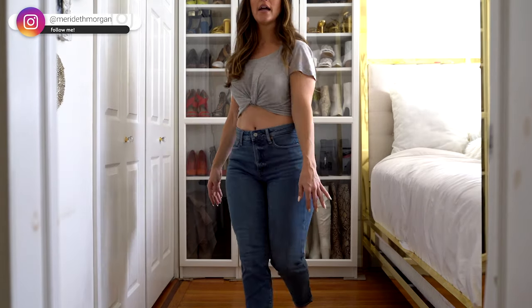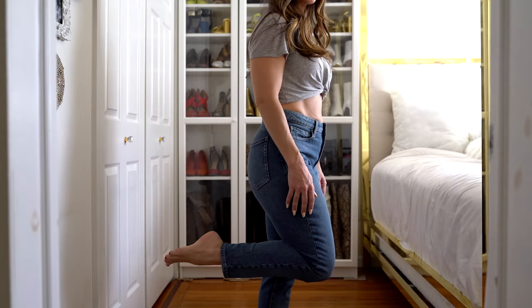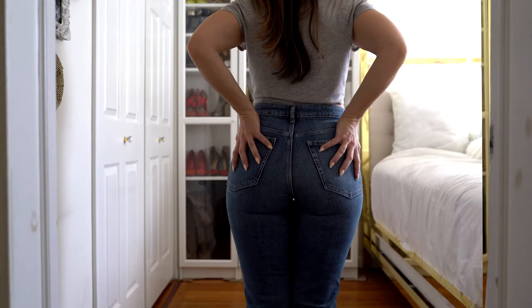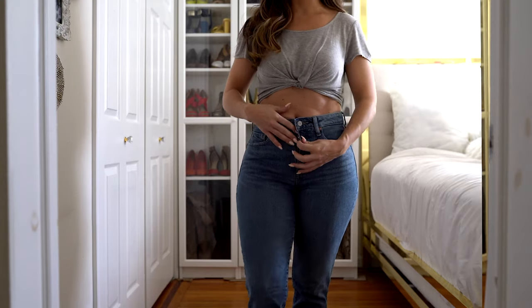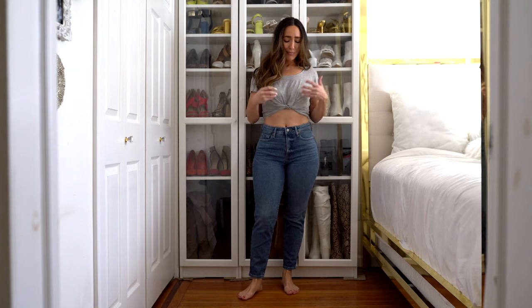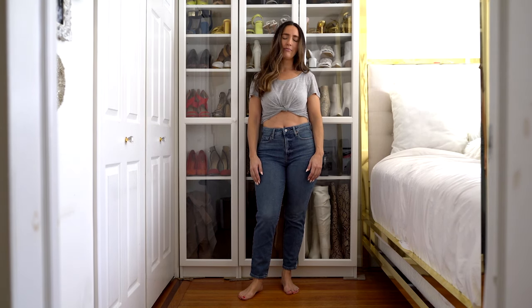I love the fact that it's clean. I love the cut. I love the length. It is at such a great spot on my leg. I feel like this pant is lifting my booty. Oh, it has a zip closure and a button at the top. But they're too big at my waist.